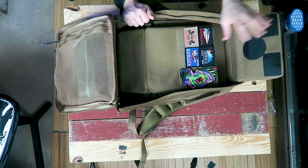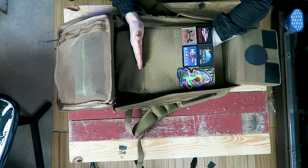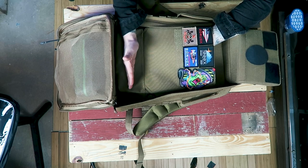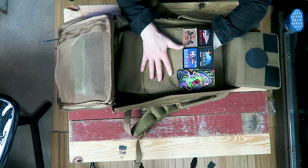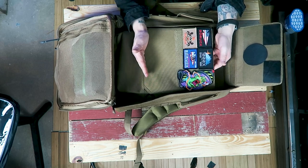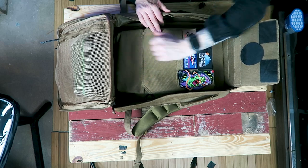I will throw my tablet in this front pocket, so I have quicker, easier access to it, because this one isn't as deep. If I threw my tablet in the back pocket, it would slide down a couple inches further, but I've been throwing it in this front pocket because it just gives me a little bit quicker access. It fits very well in here. It does still go all the way down, but I don't have to stick my hand all the way in and pull it out.